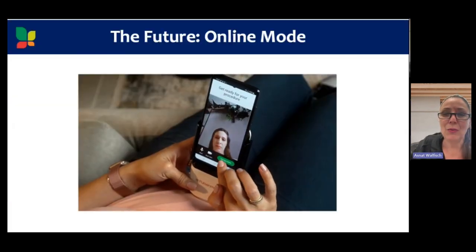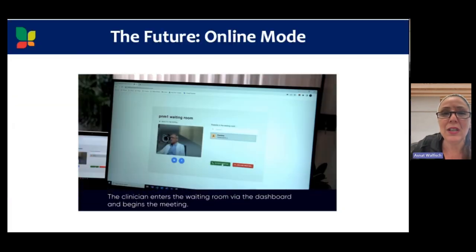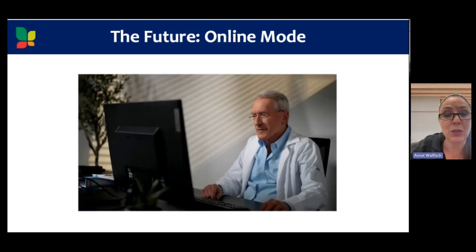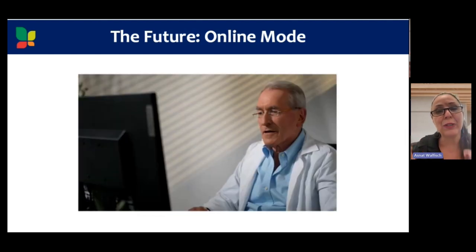Okay, so in the near future, we plan to gradually shift to an online mode. Remember that I told you that there is an app mode and an online real-life mode.